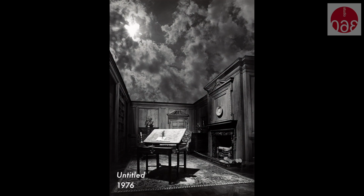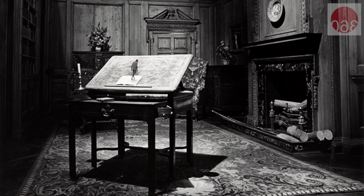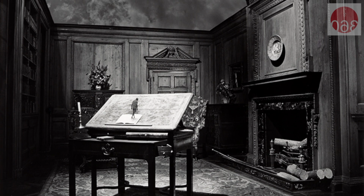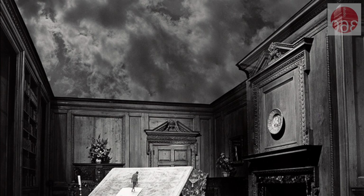And this other image, also a well-known image on the right, I'll let you describe that. That is an interior instead of a landscape. Well, it has a man walking on a desk, and then there's a cloud ceiling in this sort of study.